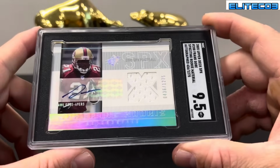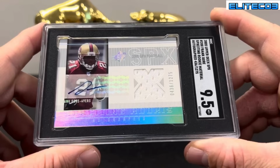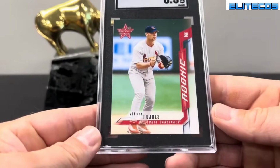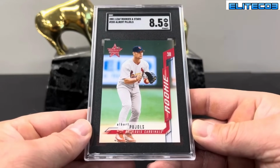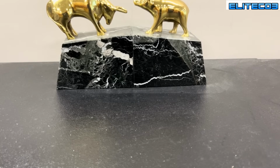Gore SPx 9.5. It's a solid grade. Pujols 8.5. See that chipping on the edge? Probably fairly evaluated. All right, let's continue on with this SGC order.